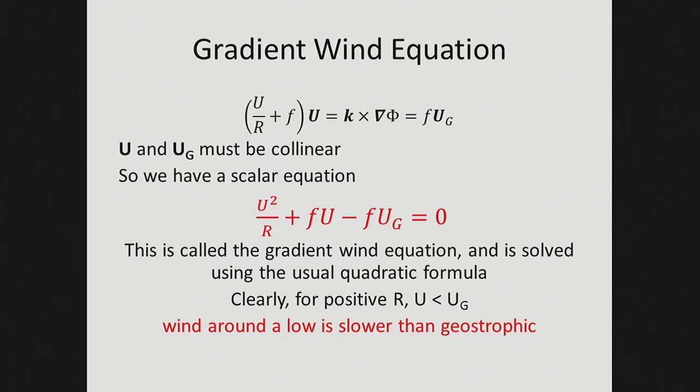For positive R, U is less than UG, and wind around a low is slower than geostrophic. It doesn't mean it's absolutely slow, because the strongest winds that we get are around low pressure systems. That sounds a bit odd. This is just saying it's slower than it would be if it were geostrophic. Now, why am I saying for positive radius of curvature? How can you have a negative radius of curvature? I'm about to show you.